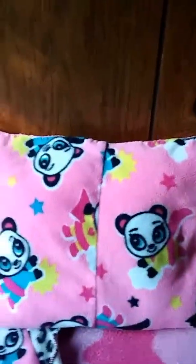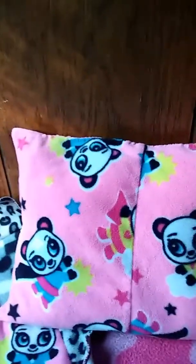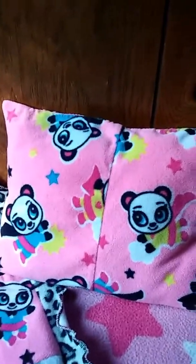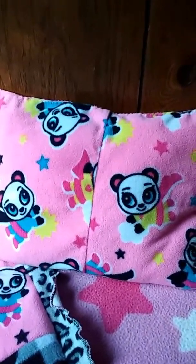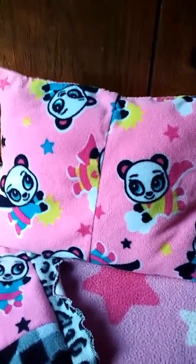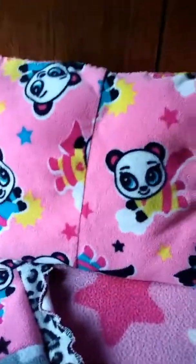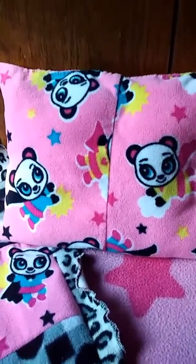So there's the little pillow. It's got little Supergirl pandas on it, which I thought was really cute. The front and back are the same. I mean, it's got the same print. I just did a simple stitch on that, and I didn't have any more fiber fill left, but I did have some batting that you use to make quilts. So I just folded the batting over and over and over and got it to the size to fit this. So it's a nice squishy little pillow, but it's more solid than just being stuffed with fluff.